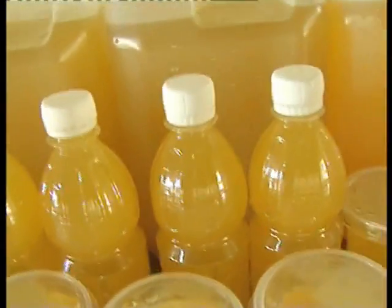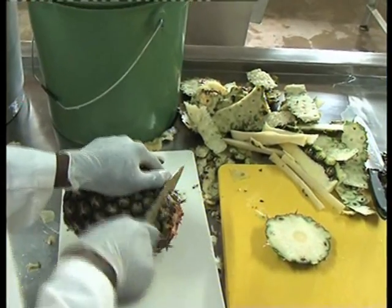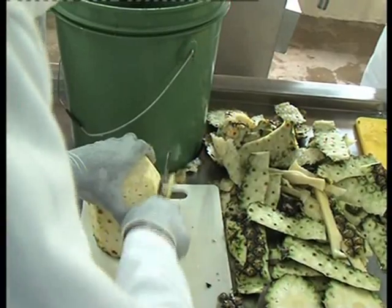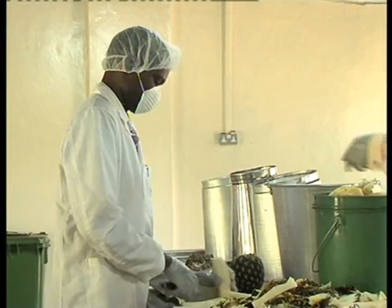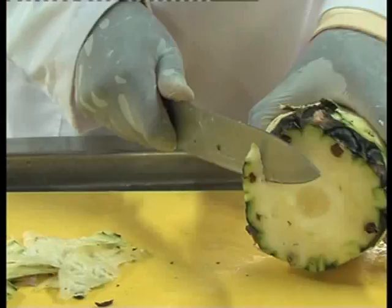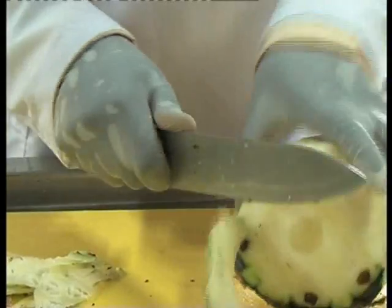Besides the processed products, the fruit processing plant has huge potential, which investors can take advantage of. The peelings from the plant can go through three different processes in order to also add value to the wastes. One, the peels can be taken to a biogas plant to generate gas for cooking. The peels can also be dried, milled, and also converted into animal feed. Besides that, there are also certain active compounds that can also be extracted from the peels.